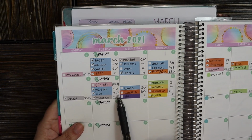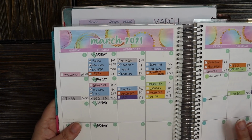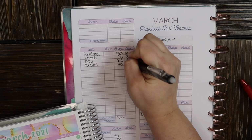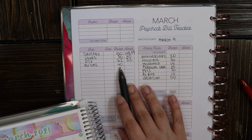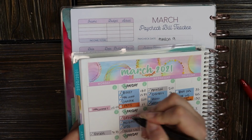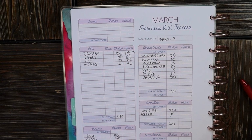For DTE, we budgeted $212, and that is exactly what we paid. We were able to go ahead and make that payment for $212. So DTE is taken care of. And lastly, we have our Michigan Gas. That is our gas company. We budgeted $40, and that is exactly what we paid. So that takes care of that.